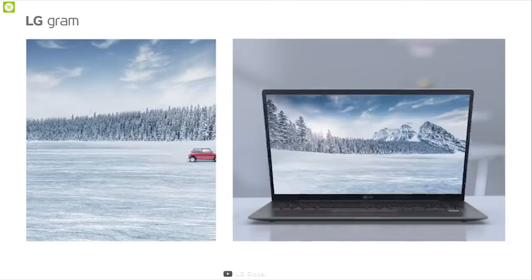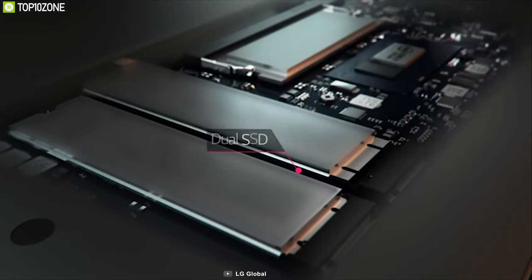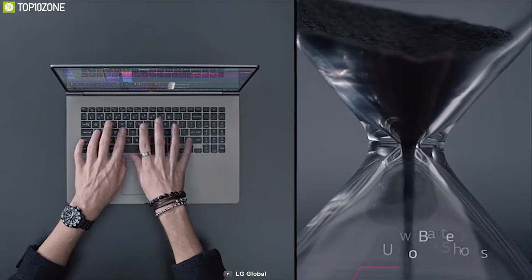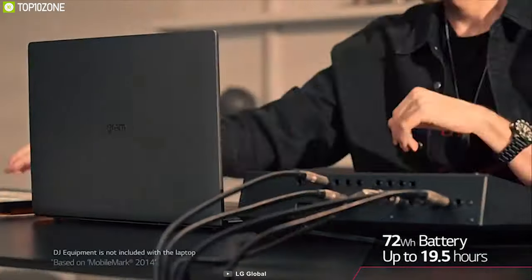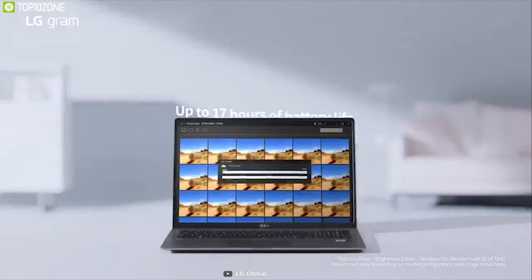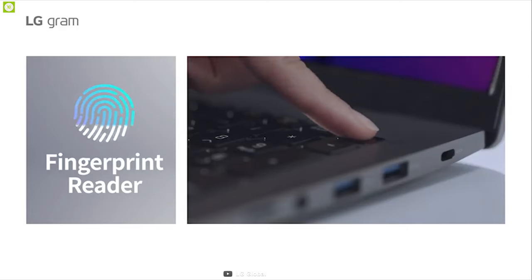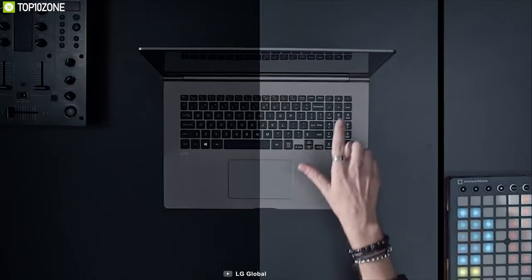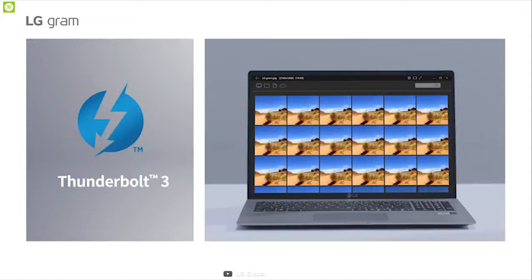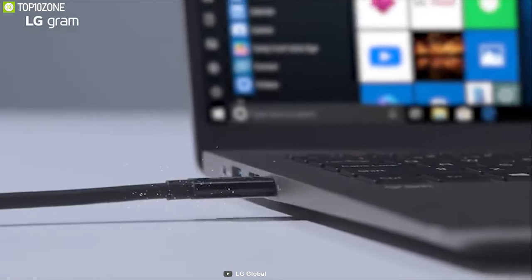It comes with great speed and power, provided by a 10th generation Intel Core i7 processor, 16GB of RAM, and a 1TB M.2 solid-state drive. The LG Gram packs a heavy-duty battery. With a capacity of 72 Wh, you will have up to 17 hours of power to continue your daily coding sessions conveniently. It has a fingerprint reader built into the power button for extra security, and for connectivity, there are 3 USB A 3.0 ports, a Thunderbolt 3, an HDMI 1.4, and a microSD card reader.